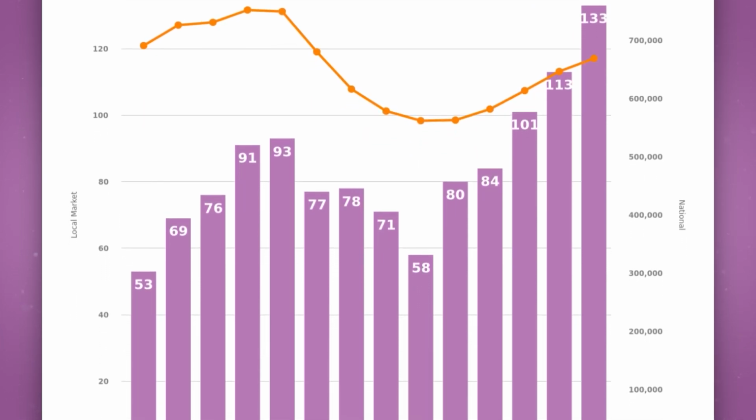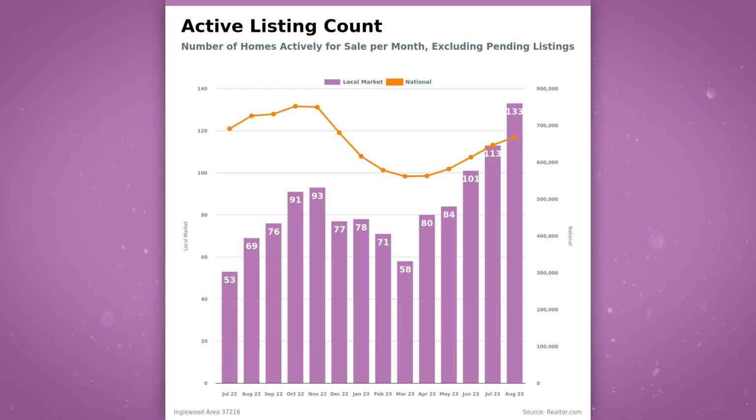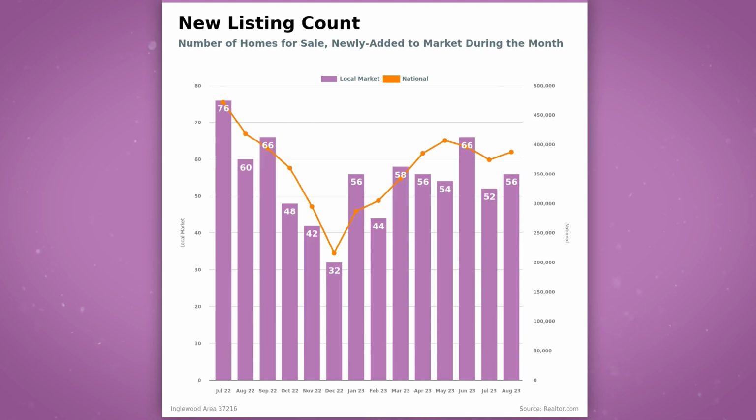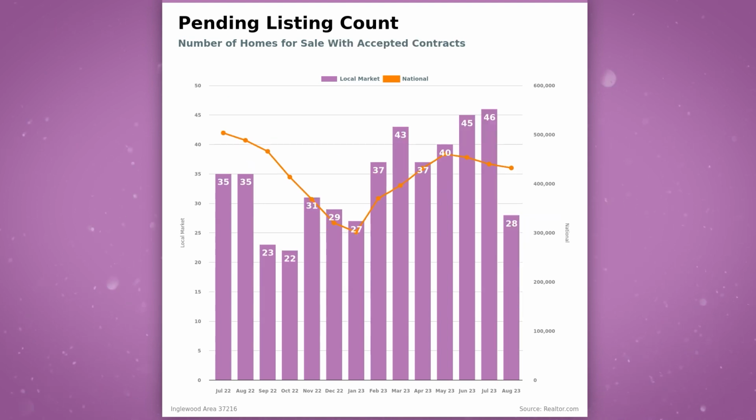These are the number of homes actively for sale, and it does not include pending listings. So you have 133 homes currently on the market, which is also high compared to the last year. For new listing counts, these are the newly added homes for sale during the month, and you'll see that number is 56. It is not the highest, it's about normal for that area if you take a look over the last year. The pending listing count, which are homes that have accepted contracts on them, is 28.